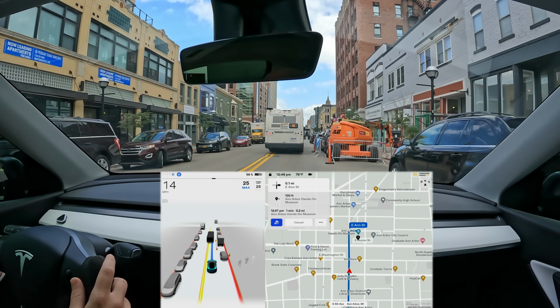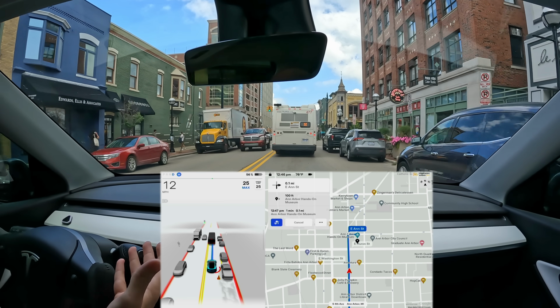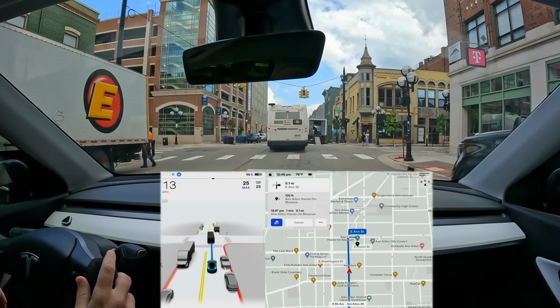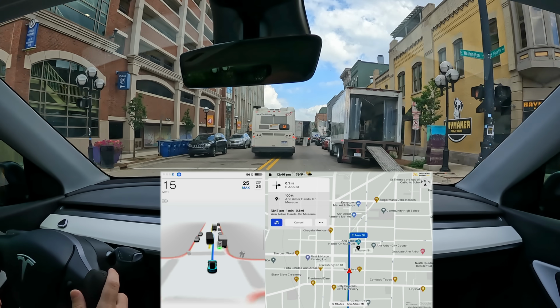We got some cones. Let's see how the car reacts to this. I mean, it's staying real close to them, but that's fine. That's a normal, good distance. I'm comfortable with that, and it's fine. So lots on these streets. I don't know if we've even taken this street before with Beta.